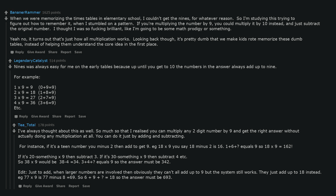If it's 20-something times 9 then subtract 3. If it's 30-something times 9 then subtract 4, etc. So 38 by 9 would be 38 minus 4 equals 34, 3 plus 4 plus 2 equals 9, so the answer must be 342. Edit, just to add, when larger numbers are involved then obviously they can't all add up to 9 but the system still works. They just add up to 18 instead. E.g. 77 by 9 is 77 minus 8 equals 69, so 6 plus 9 plus 3 equals 18, so the answer must be 693.